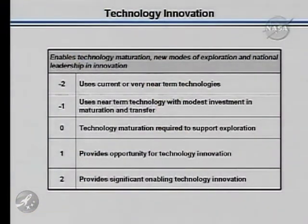Next chart is technology innovation. The focus here is whether or not there's an opportunity to enable tech maturity, as well as new modes of exploration as a result of technology insertion, and to gain national leadership in innovation through technology. We feel that the human spaceflight program has the potential to provide that capability or that opportunity.